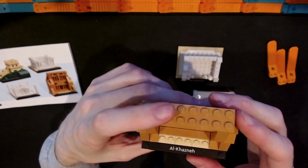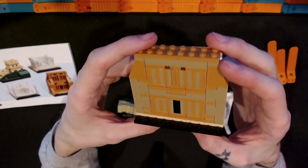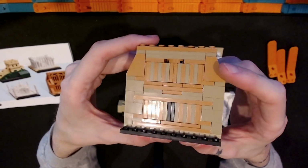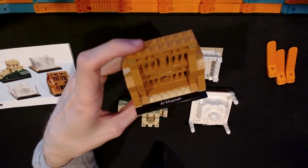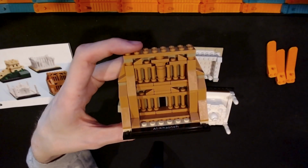and this is a really neat build. You can see some of the difference in color there. I think it's a dark tan, and then it might be nougat, and see some of the building techniques. For this scale, I think it looks pretty wonderful.